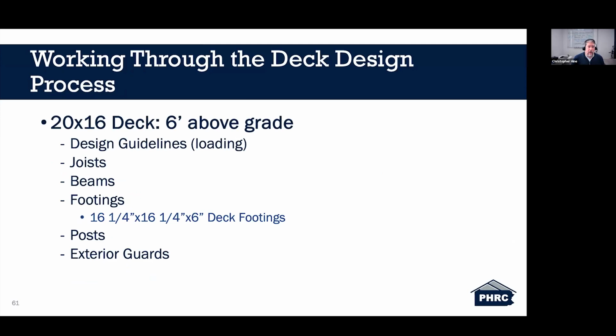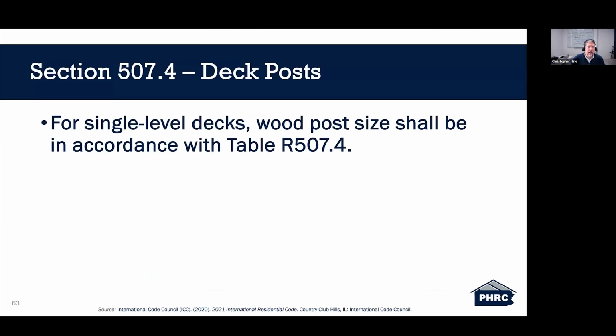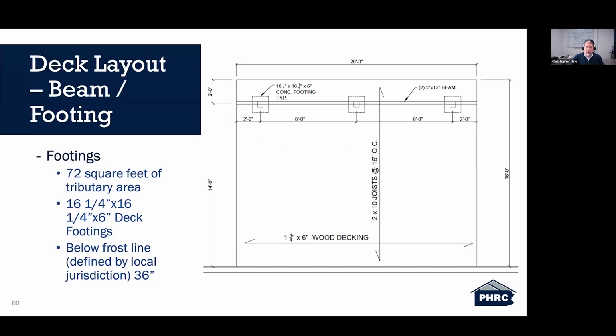So again, working through the process, check off everything above footings, and footings is, as I just defined, 16 1/4 by 16 1/4 by 6 inch deck footing. Moving on into the deck post, in section 507.4, jumping back to this, we know what our decking is, we know what our joists are, we know what our beam is. We're slowly working our way down to the ground. We skipped right over posts, right? But we had to get some additional information first, and we have our footings designed.